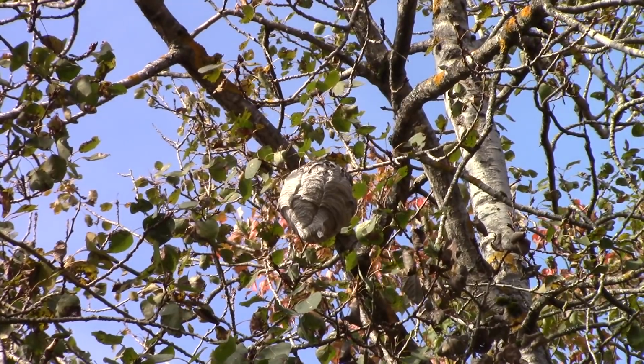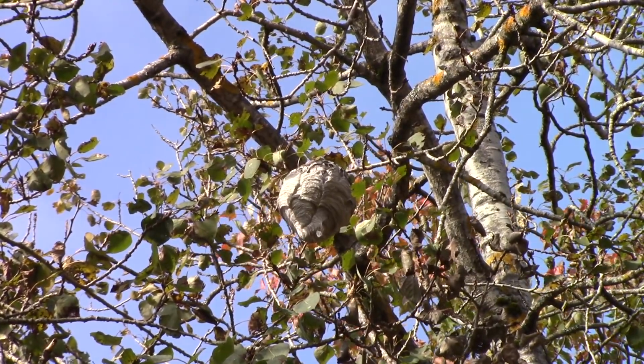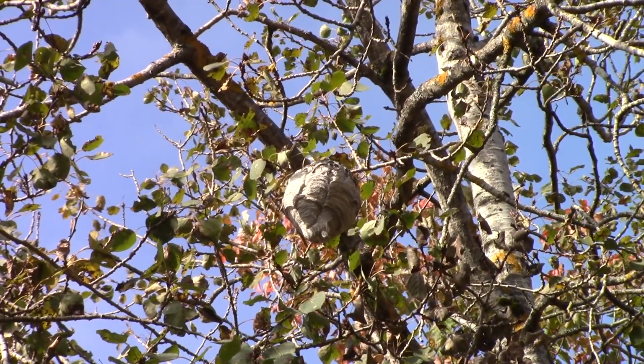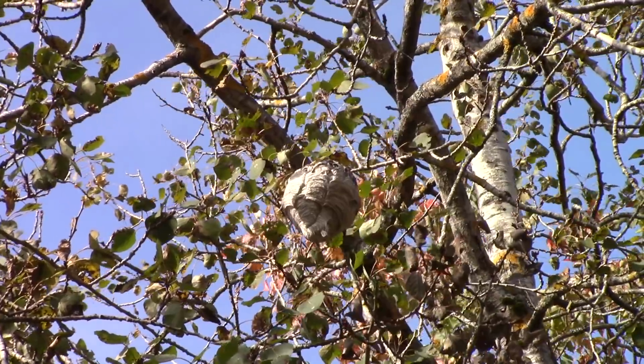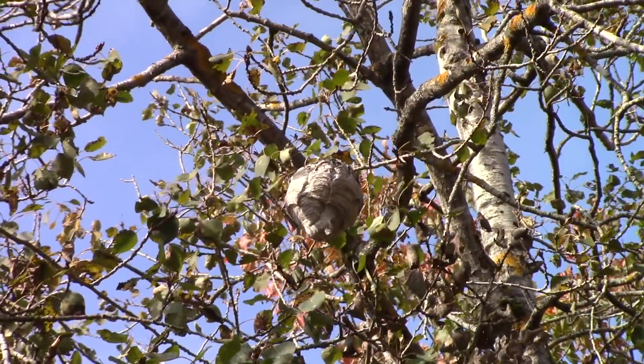Well, to start this video off about my chicken coop, my bantam hens, that is not a chicken coop, and it's not a bantam hen. That is a wasp's nest or a hornet's nest, depending on who you talk to. They're sort of made out of paper. They make their own paper.